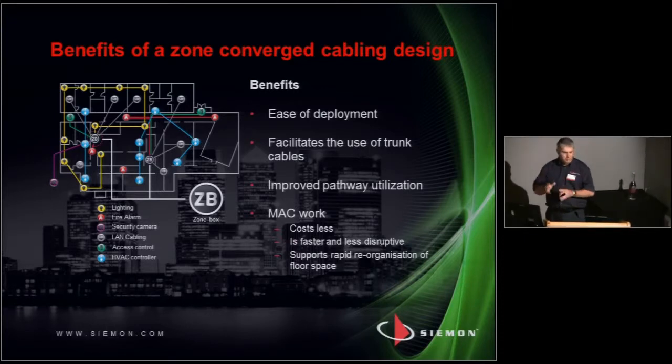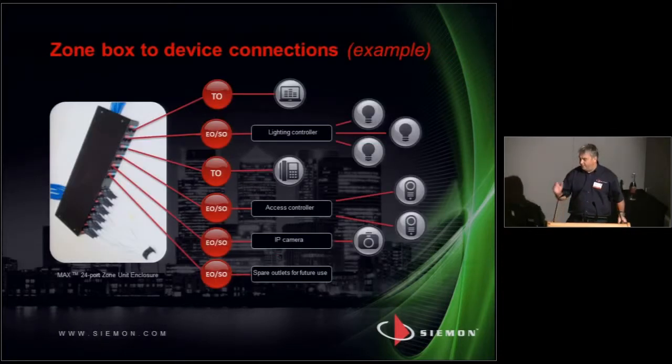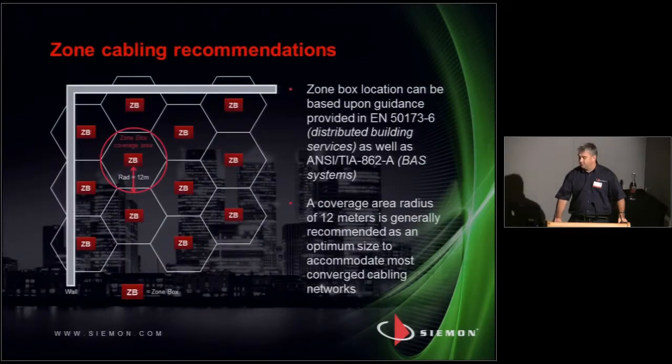So we're trying to go down a zone box deployment method. A zone box can have up to 24 outlets and just be provisioned there. Some of it you'll use for your users, some of it you'll use already for your wireless access points, but predominantly they'll sit there until you need them. And we're trying to get this down to about a 12-metre squared diameter for each zone box, which sounds quite a lot, but it's not when you look at, we're thinking top, low level, high level, however we've got to provision for these additional things.